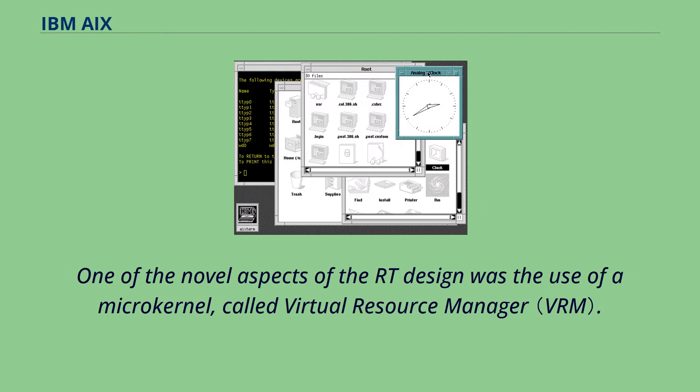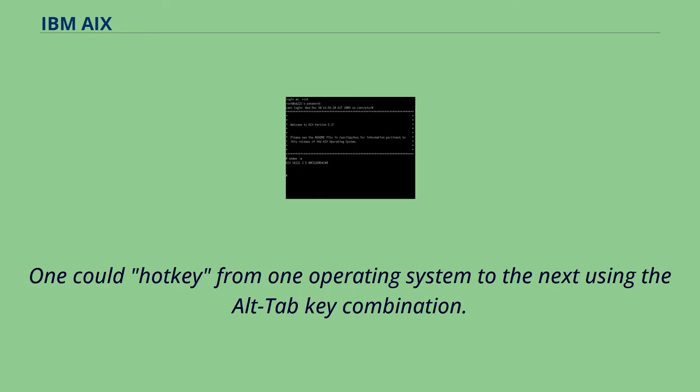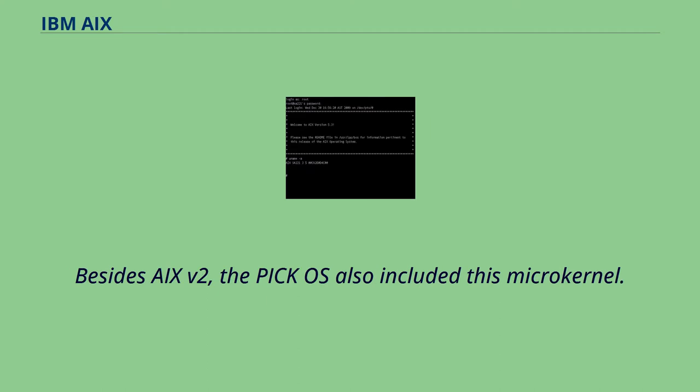One of the novel aspects of the RT design was the use of a microkernel, called Virtual Resource Manager. The keyboard, mouse, display, disk drives and network were all controlled by a microkernel. One could hotkey from one operating system to the next using the Alt-Tab key combination. Each OS in turn would get possession of the keyboard, mouse and display. Besides XV2, the PIC OS also included this microkernel.